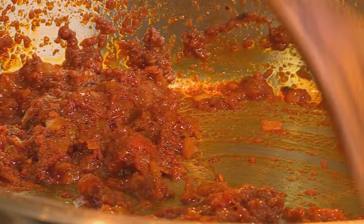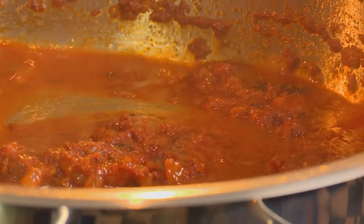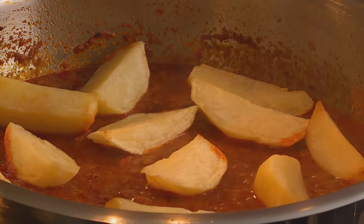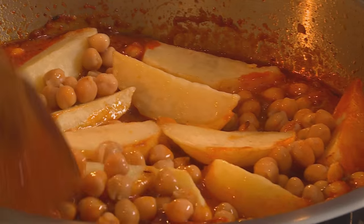The tomato is cooked down. Add some boiled water. And stir that in. Place the potatoes into the sauce. I've got some par-cooked potatoes. You could either boil or fry them. Chickpeas. Now let that simmer until the flavors penetrate the potatoes. Cover the pan, reduce the heat, and leave that to simmer.